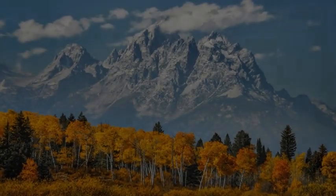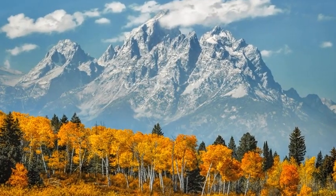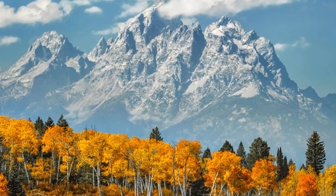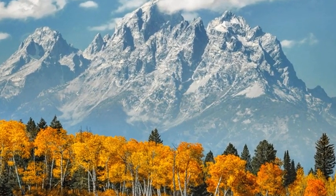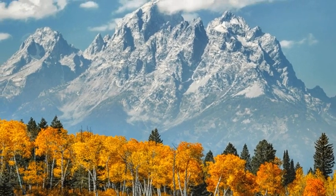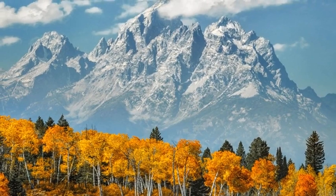Grand Teton National Park, Wyoming. Head to Wyoming to explore one of the most beautiful parks in the national parks system, Grand Teton National Park. You'll find beautiful fall colors, majestic mountains and all kinds of wildlife, including elk and deer.